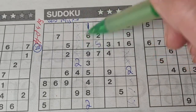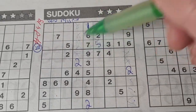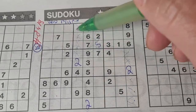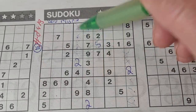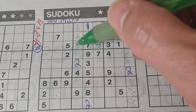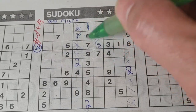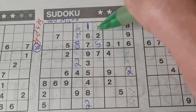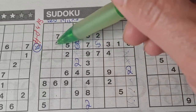3, 5. So 3 missing numbers now in this big square. Those missing numbers are the 3, the 5, and the 8. 3, 5, 8. And look, we have a 3 and a 5 in this row. So no 3 and 5 in this box. 3 and 5 go in those 2 boxes as a pair. So 1 digit left in this big square for number 8. Okay. So 4, 9, and need a 2 here.